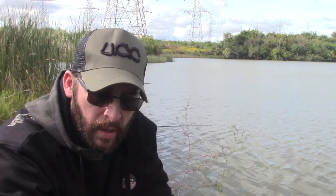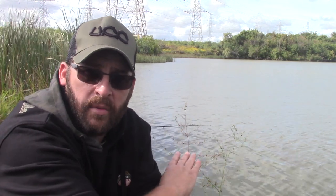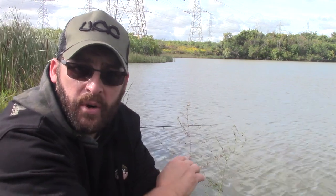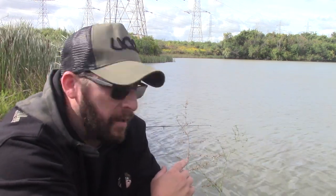Had a few bumps and one pickup that was almost like a careless run. It didn't really get committed, but it ran enough to take a few feet of line before I got to it and set into nothing. And that's out at that spot that's about 25, 30 yards out. That rig is back out there right now, and I'm getting pretty steady liners, so there's still something out there.